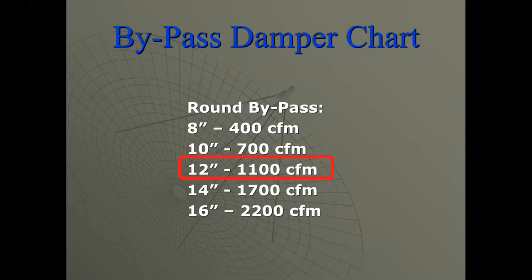Everybody has gone to a mechanical dial to where you're setting a particular static on a bypass, or we've taken it to the nth degree and actually designed the static around what the contractor's design was.